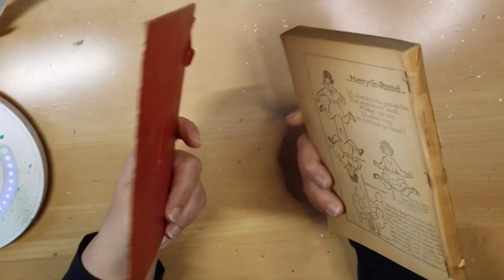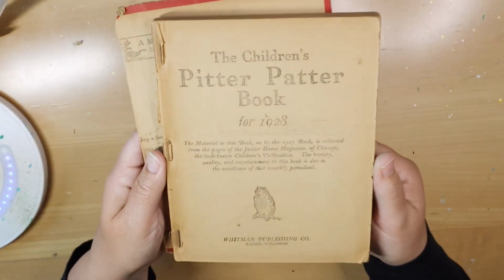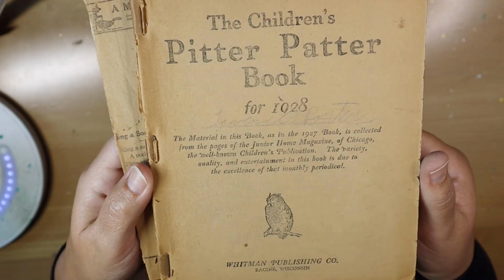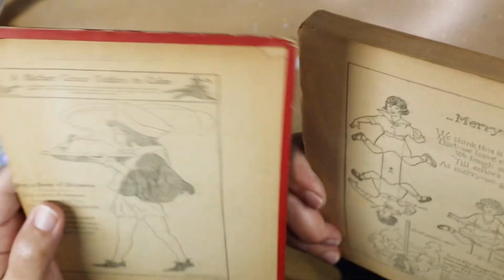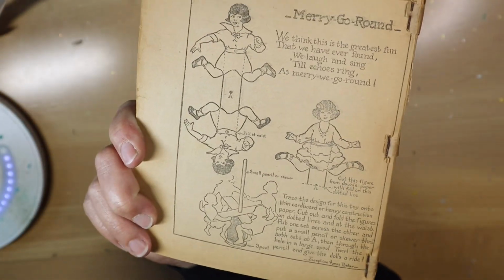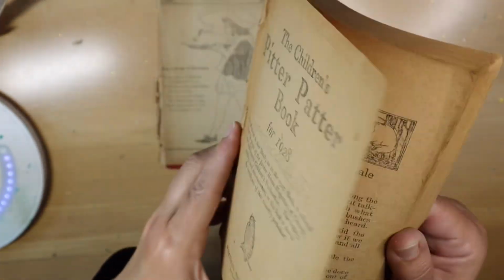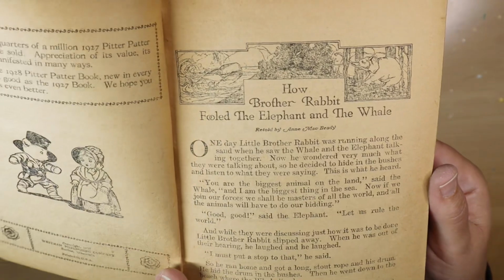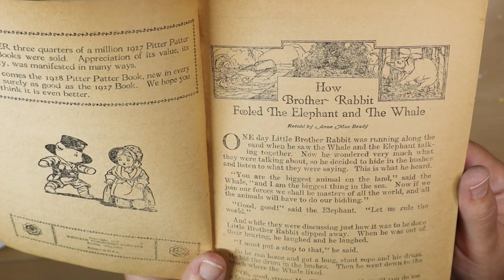And then we have this one, which again fell apart. The front cover wasn't there. The Children's Pitter Patter book for 1928. And I figured for sure I would use these pages. And then I have the back cover. Whitman Publishing. How Brother Rabbit Fooled the Elephant and the Whale.